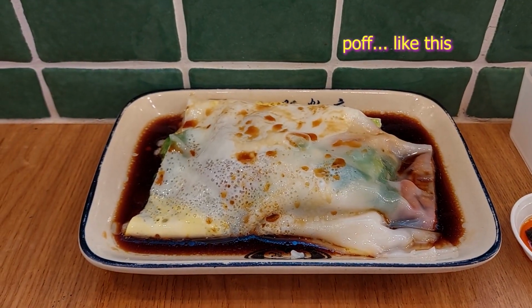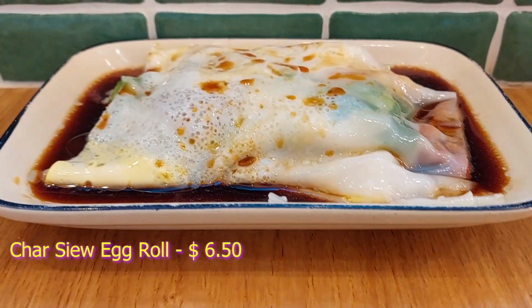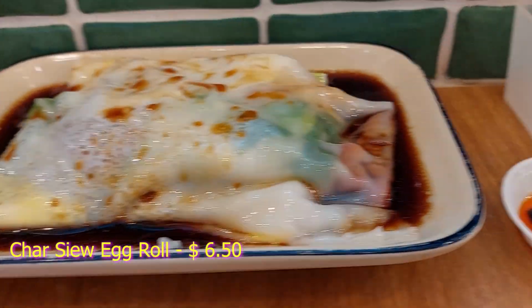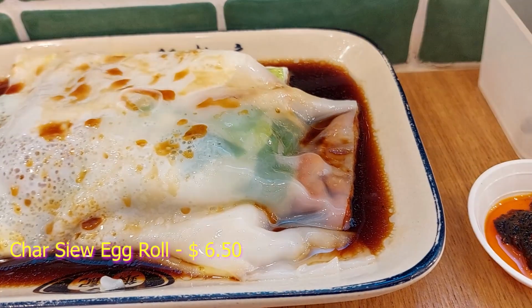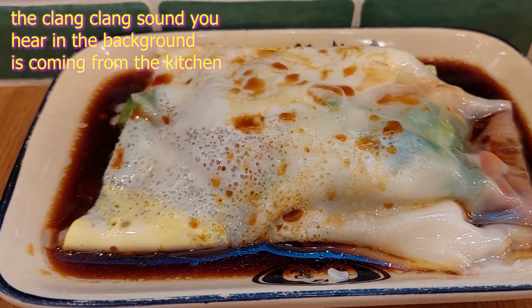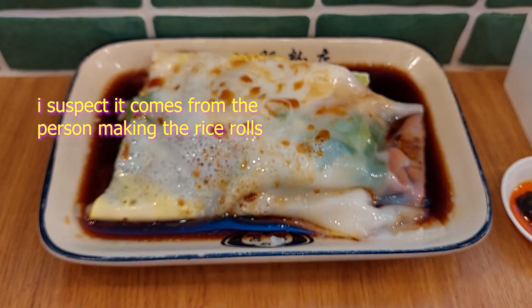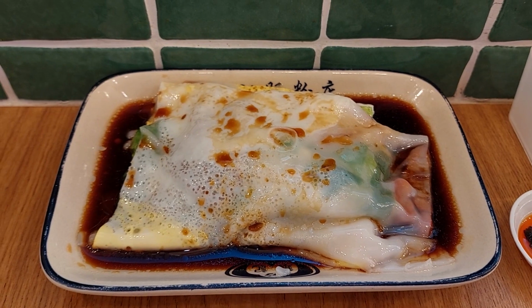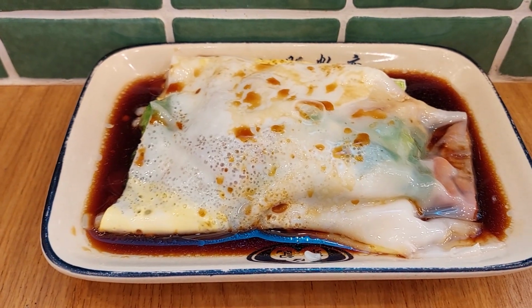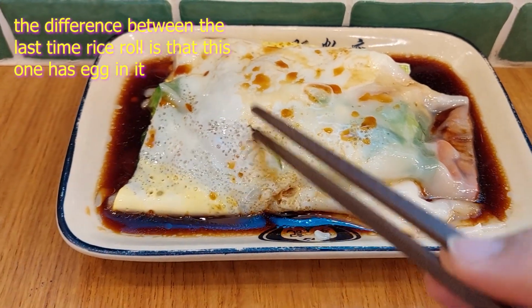Ooh. Look what came first. It's my char siu egg roll. Cost me $6.50. The last time I came here, I had the normal steamed egg roll. This time is the one with the egg. Yes, you can hear from the kitchen. They are cutting the egg roll, the steam roll. So look at this here. You can see there's actually egg in there.